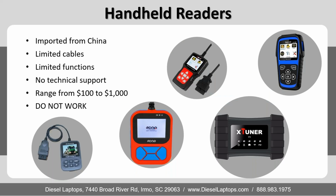So at the very low end of the totem pole, we have our handheld code readers. You will see these things all over eBay, Amazon, again, Alibaba, AliExpress, anywhere you can find. We've bought a bunch of them. We've tried a bunch of them. Usually they don't work. When they do say, oh, we do Caterpillar engines, you come to find out it does like one model of a Caterpillar engine from 15 years ago. They range anywhere up to $1,000.